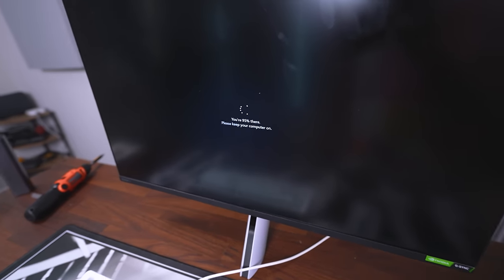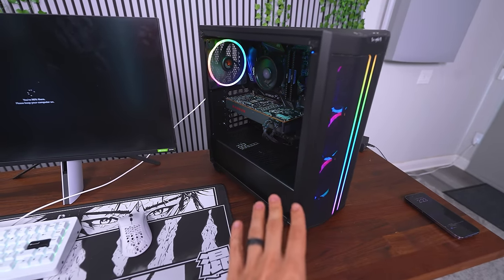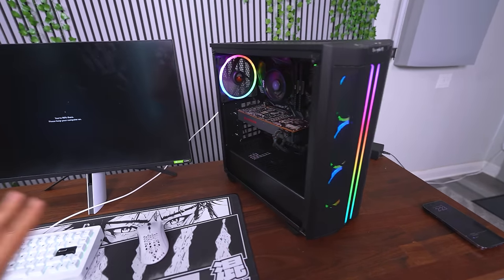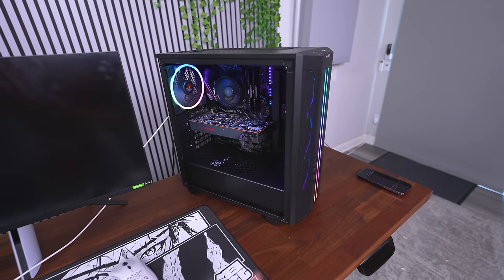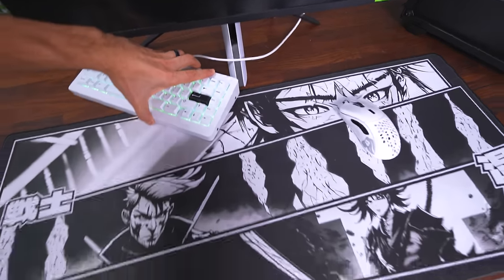All right, we're still loading in. I did install my M.2 SSD in there that has all the games loaded. That way we can save a bunch of time. So once that's loaded up, we're gonna launch a few games and then benchmark this system. But in the meantime, take a look at this badass mousepad, you guys.